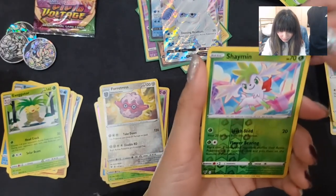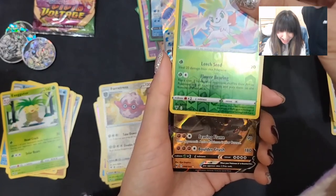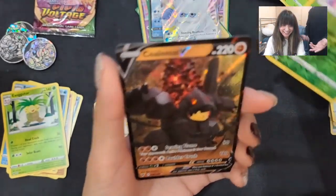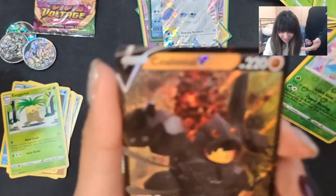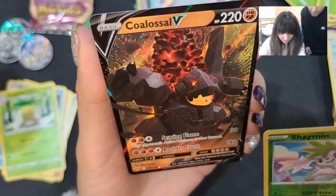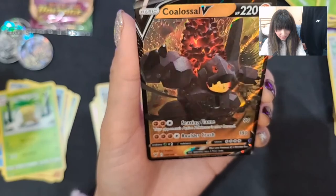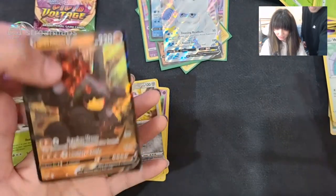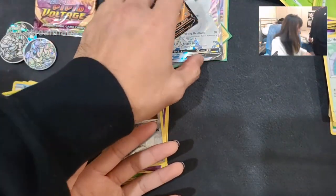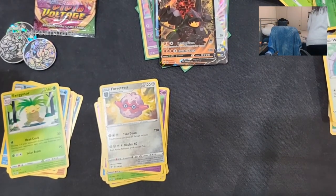Okay. And what else do we have? Ooh, another 4 Colossal, bro. That's the same card you got last time, right? No, it's the same. The center is way better. I think this one's a PSA 10. Really good. Alright. Okay, yours. Last one. Let me get some sleeves real quick because I don't want to scratch these cards.